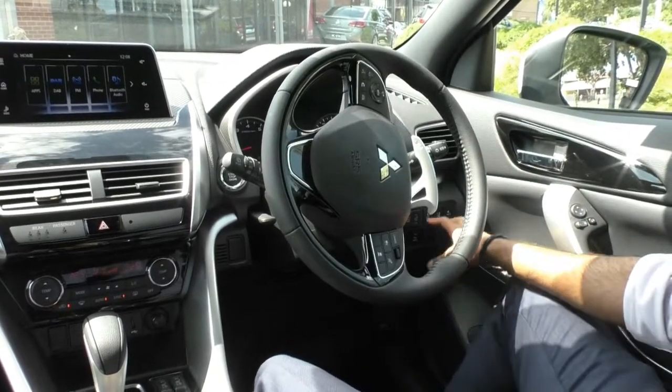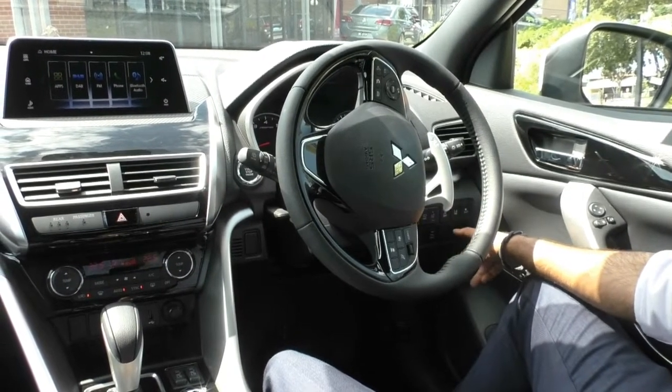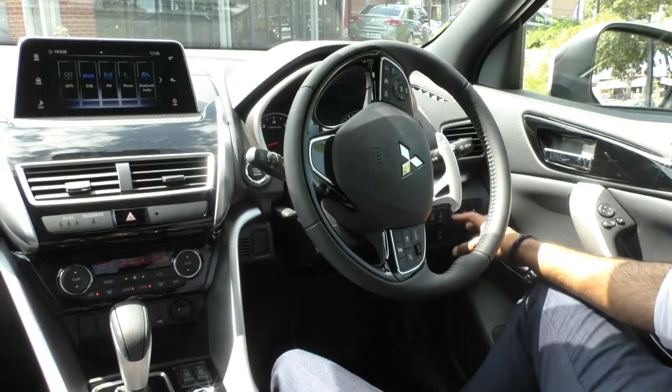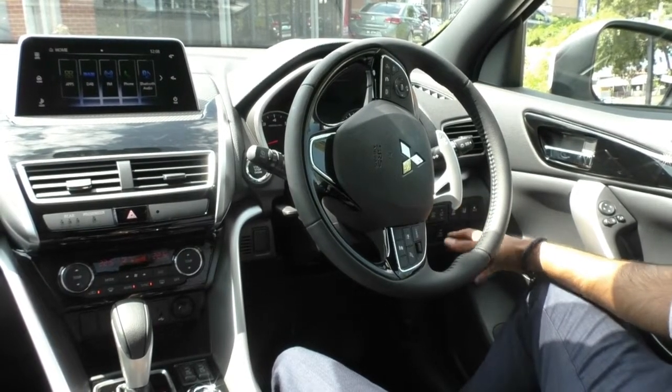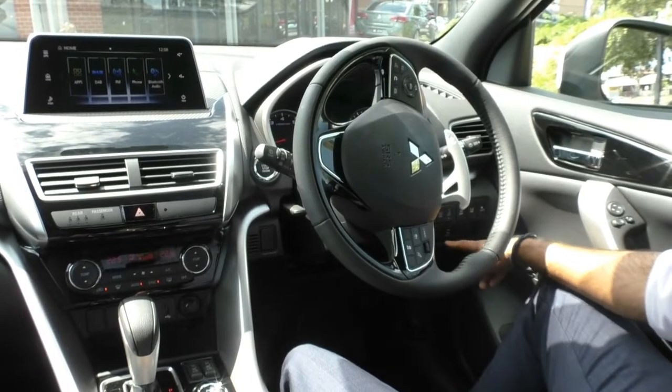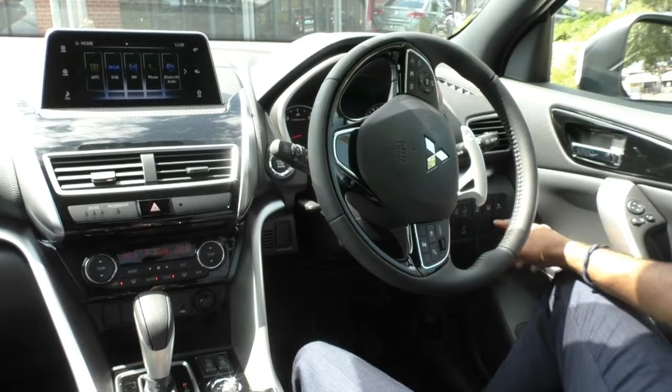Now on the right hand side here, you've got all your buttons for your safety system, so forward collision mitigation, lane departure warning, and your stability control. If you want more information on those systems, ask us about it because we will go into detail with you. Down the bottom you've got 3 blank buttons if you want to add anything extra, and your parking sonar button.